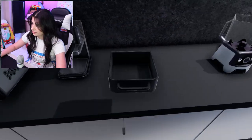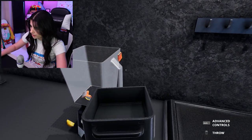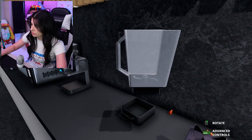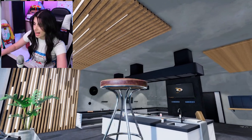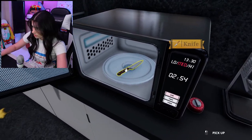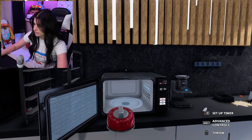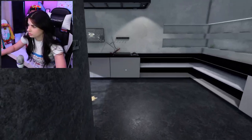Alright, let's test this gadget. Cool. What if we blend it? I don't know if that went inside. I can't see, I'm too short. Where'd it go? Oh. Hi-ya! Alright, nothing really happened to the knife. I guess that knife is not made out of metal. But what about batteries? Because I'm sure this thing has batteries in it. Where'd that stool go? Give me this.